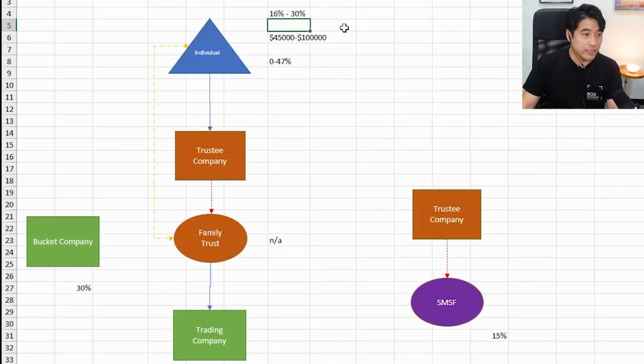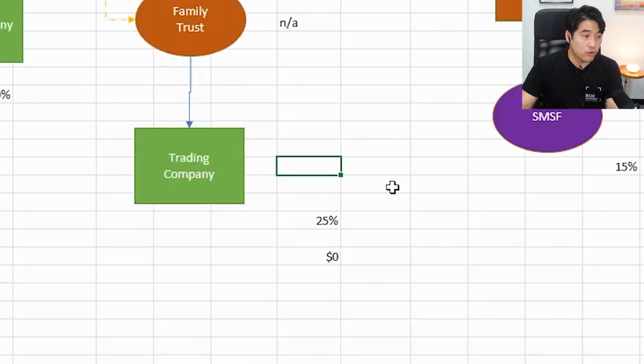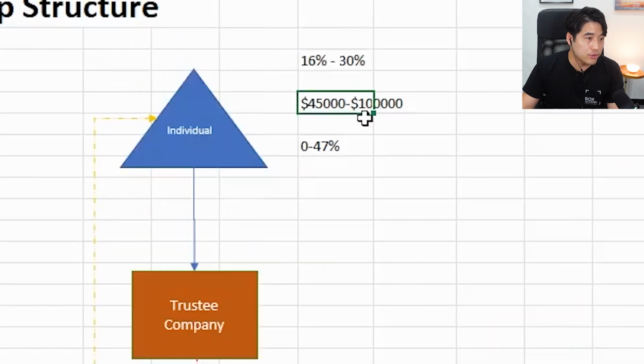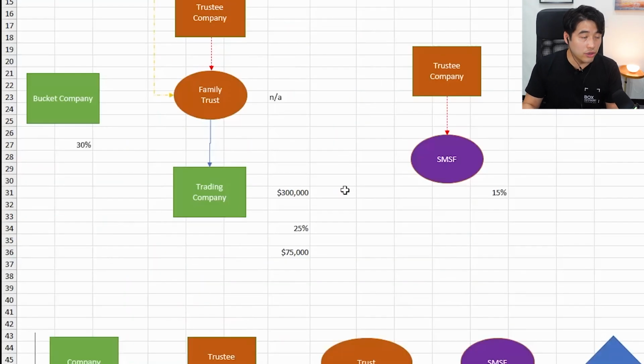So businesses generally will pay themselves this much only, and then they'll make all the profits in the company. Say your company made an extra $300,000 in net profit, and you've estimated that's what you're going to make. The company will then pay 25% tax, $75,000. And in your personal name, you'll pay anywhere between 16 to 30% in taxes for this amount here. So it's quite a low tax.